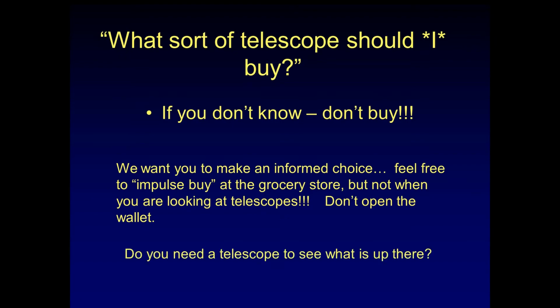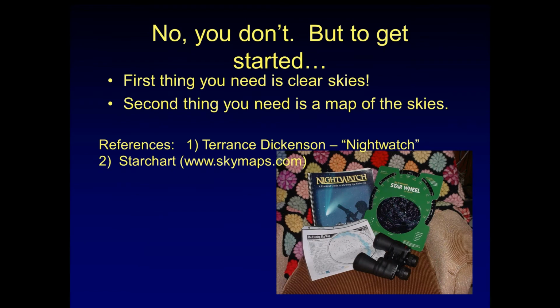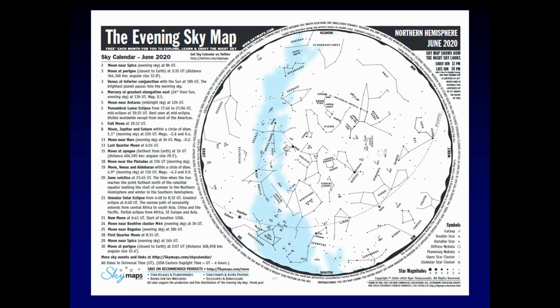Do you need a telescope to see what is up there? No, you do not. First thing you need, though, is some relatively clear skies, and the second thing you're going to need is kind of a map of the skies. I like this Terrence Dickinson Night Watch. It's very handy. It's got some charts in it that I'll show you later on. Good star wheel. You can find these at Half Price Book or Barnes & Noble. And also you can get star charts from Sky Maps on a monthly basis. And I'll show you these in a little bit. A pair of binoculars, if needed. We'll talk about telescopes after we talk about binoculars.